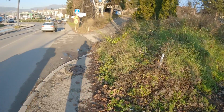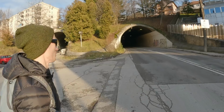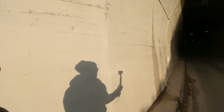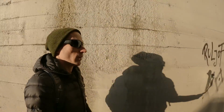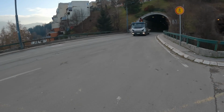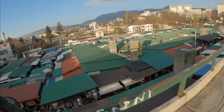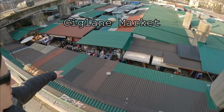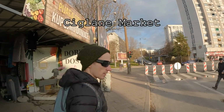The route that Google Maps gave me to get to the market took me through what seems like the back roads of Sarajevo, and then also through this unexpected tunnel. Oh, here we go. I hope this is safe. This is pretty interesting. There's a cemetery all around this area, and then right down here is the Ciglane Market. All right, this is it.